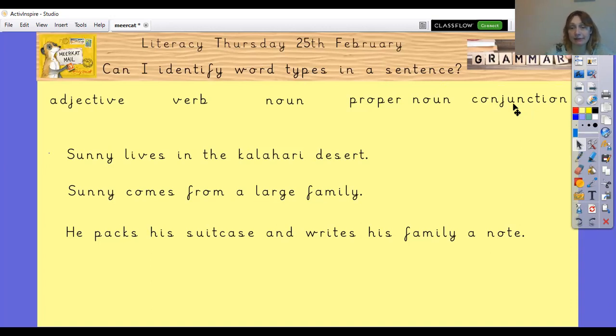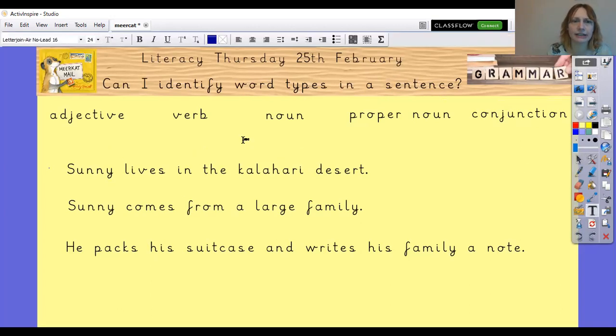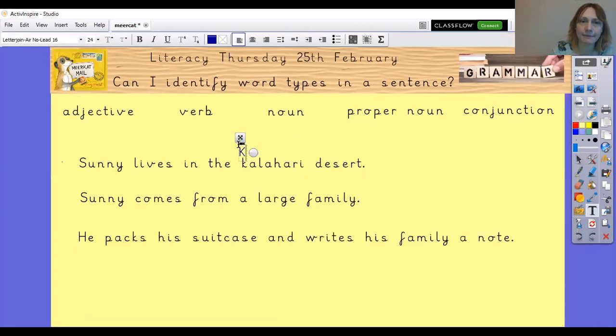So I'll start by reading them to you, and then you can pause the video and see if you can work out what you've got, and then I'll go over it for you. So the first sentence says, Sunny lives in the Kalahari Desert. Oh, I've noticed a problem with that. Oh my goodness me. We need to have a capital letter for Kalahari Desert. And I wonder if you can tell me why. Second sentence is Sunny comes from a large family. And then we've got he packs his suitcase and writes his family a note. So pause there and have a go at working out what we've got. And then I'll get my highlighters and go over it with you.